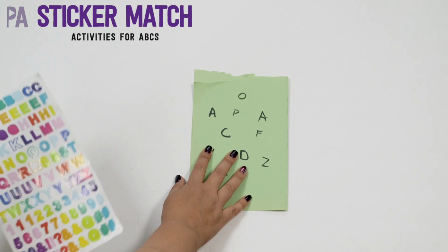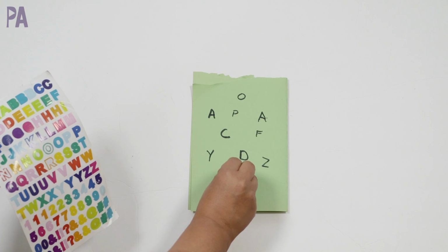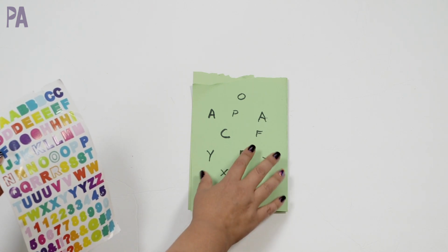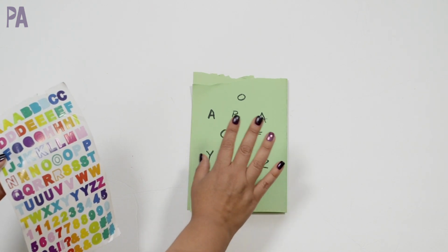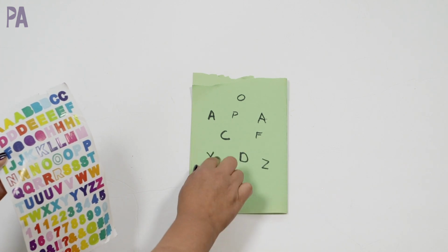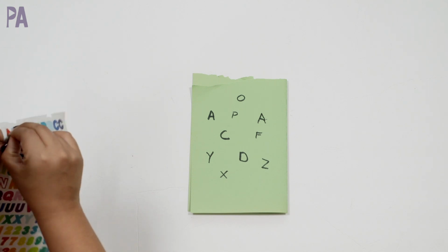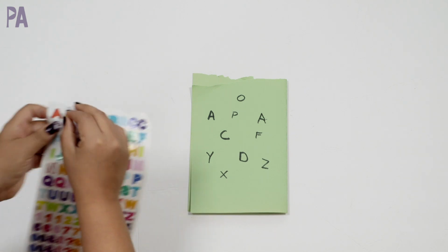If you want to make this activity simpler, I would definitely recommend doing the sequential order or sticking to fewer letters. Remember, we're working with toddlers or preschoolers here. You don't want to get very complicated, and you don't want to overwhelm them. So you guys know your kids best, so make sure to adapt to the level that they can do. You don't want to get too complicated and then have them get so frustrated.